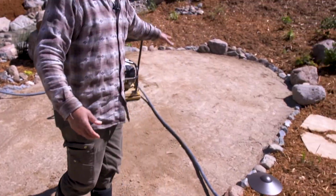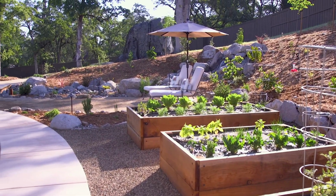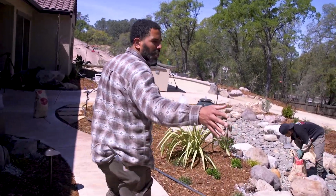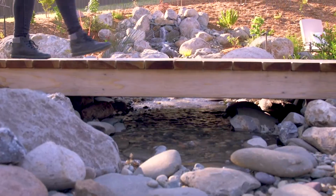We did still give them some DG areas, so we've created a patio over here. This is just a small patio for like a bistro set. You can put a little table, some chairs over here. You can hang out, listen to the water, look at the yard space. You can do all of that. As you're walking on over here, you get to walk by the creek. Don't forget, you get to cross over a bridge and actually have water underneath your feet.